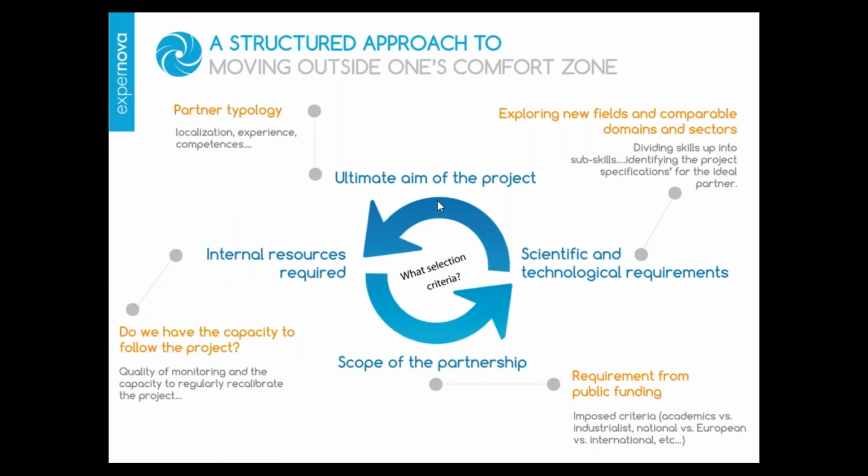To do so, first you have to clearly express the ultimate aim of the partnerships. It is a preliminary stage. It will form the basis for the main decisions in terms of the type of partners to give preference to, the readiness level of the research, the required experience, the degree of recognition and the location.